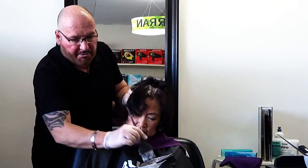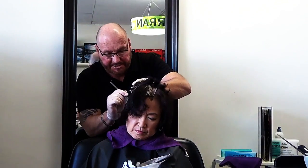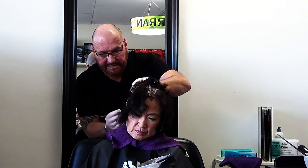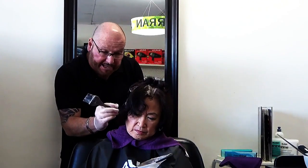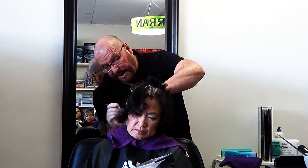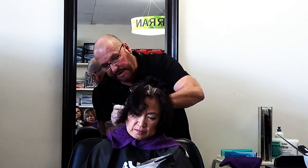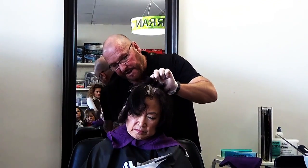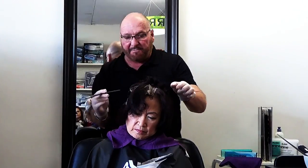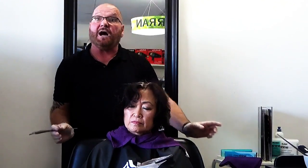And if it's not color treated, I don't always have to bleach and tone. Does that make sense? Because ash can be very pretty, and it can work very well. And to me, it's easier to do that if I can than to have to bleach and tone if I don't have to. But remember, the law of color is color won't lift color.